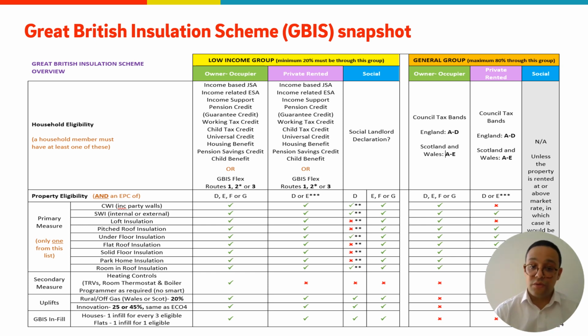Under the social rules, if your resident has an EPC rating of E to G, they may be eligible for one of the measures outlined in the table. If you're a local authority or housing association and you'd want to know more, please feel free to contact me.